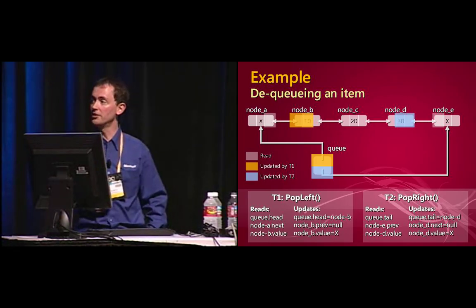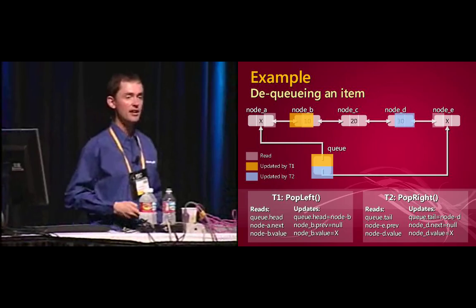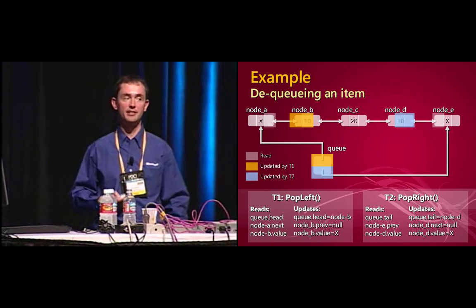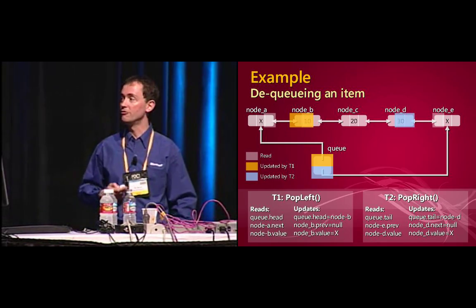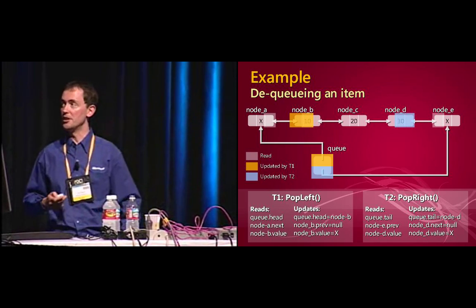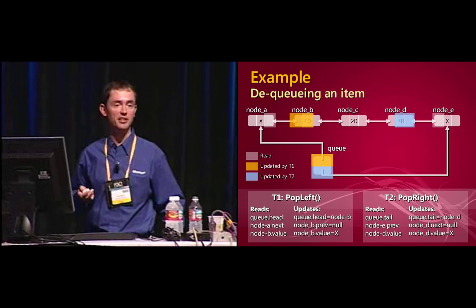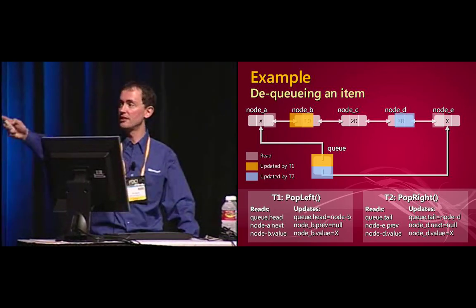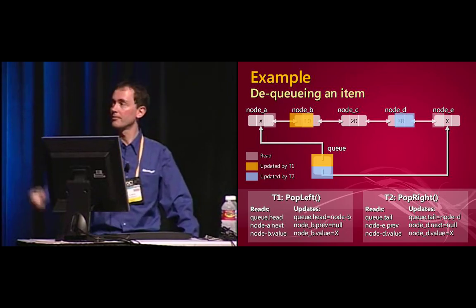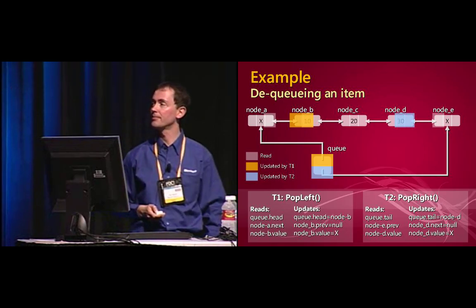So if thread 1 is doing pop left, trying to take the node B item off the list, then its transaction log starts up with an empty list of reads and updates, and it proceeds to read from the queue's head field, to read the next pointer from node A, and to read from node B the value that it wants to take out of the queue. And so as it does those reads, you can see it's building up a log of all of those addresses that it's accessed. And the read values are marked in the shaded blocks in the middle.